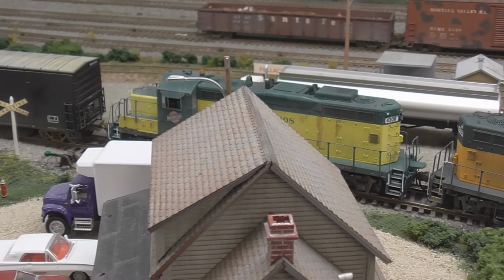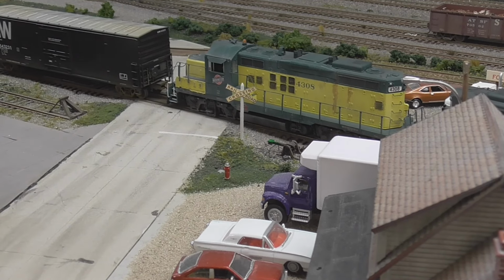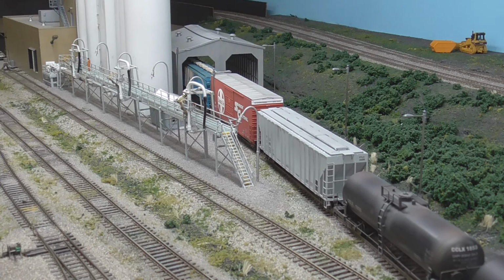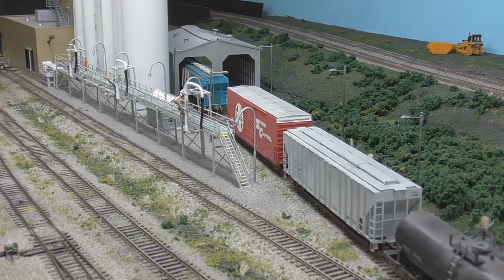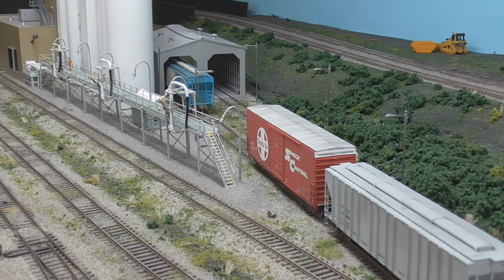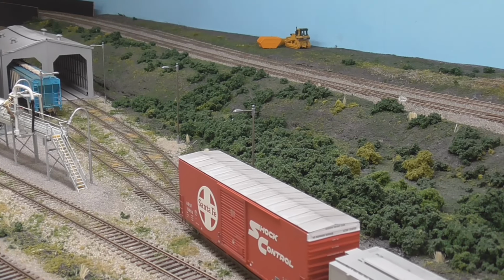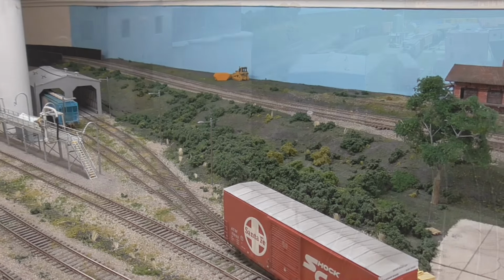Two Jeeps are pushing. I had them revved up a little bit there. Sounded good. So we brought this first loaded covered hopper in the shed for unloading at the ADM plant. And all the covered hoppers on this cut of cars are loaded with corn. They'll make this corn into corn syrup.